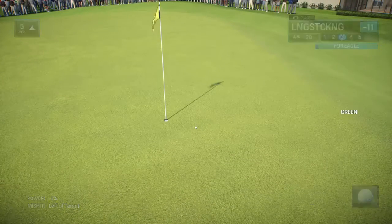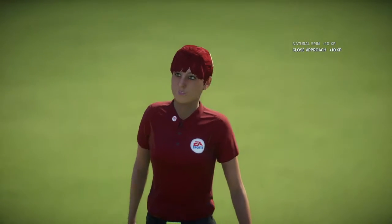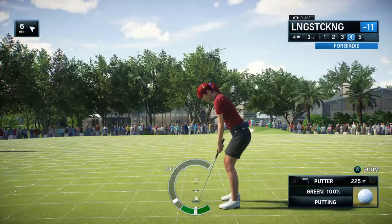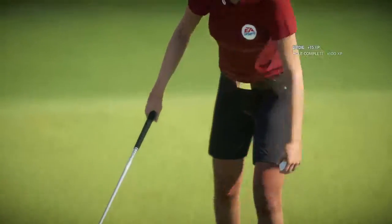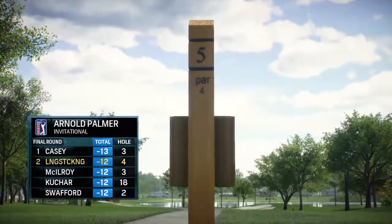Birdie try up next. So one shot closer to the lead with that birdie.